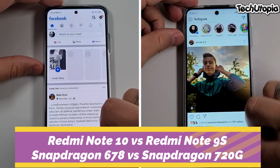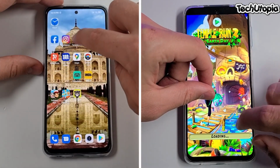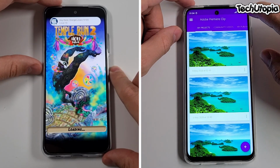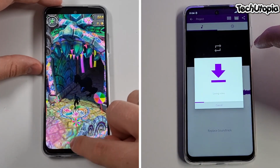So here we go, new speed test on my YouTube channel TechUtopia. This is the Redmi Note 10 with the Snapdragon 678, 4GB RAM, Adreno 612. Yes, this test is after the old updates. After all the updates, the smartphone is updated, the apps are updated, so let's check it out.